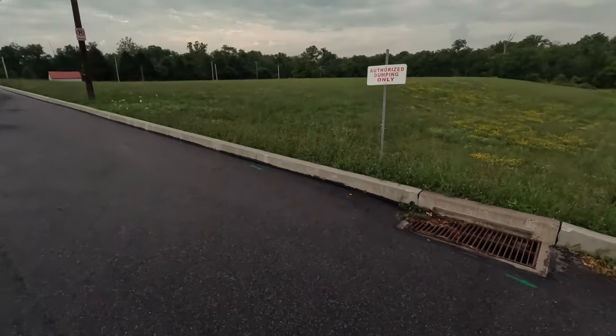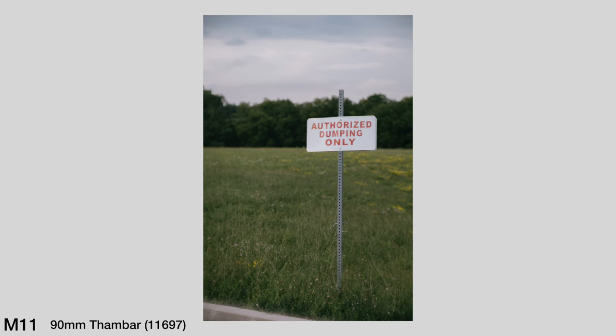And a picture for the crazy photo collection. Someone thinks there's an authorized dumping area at Gettysburg Battlefield.